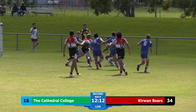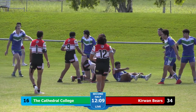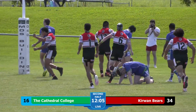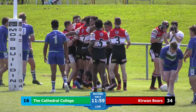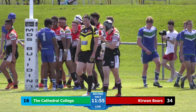Kirwan only 5 metres out. Taylor is short. Short of the try line. Play back to Tai Tai. Tai Tai gives it to the big fella. No stopping the big fella there. And that's a Marangi. Manahi Marangi has scored 5 metres to the right of the upright.